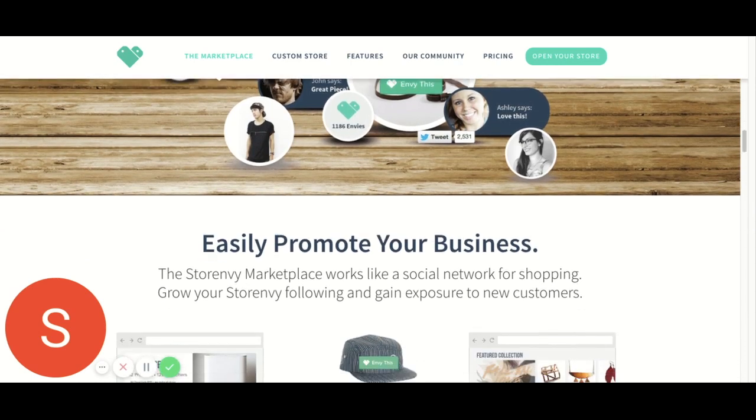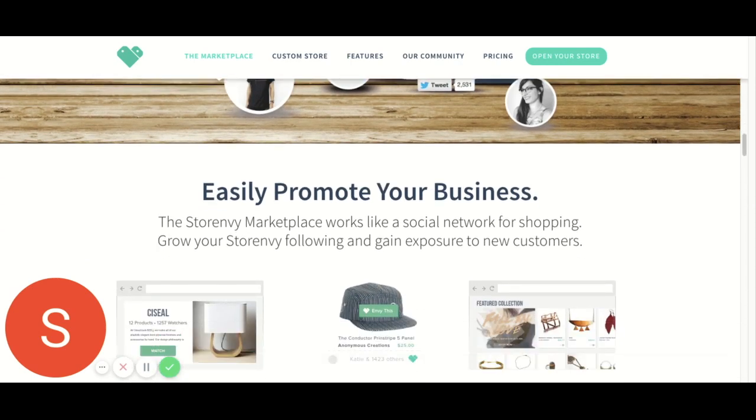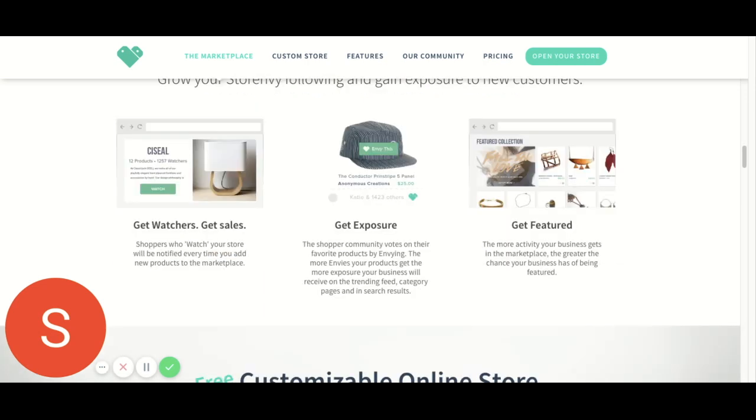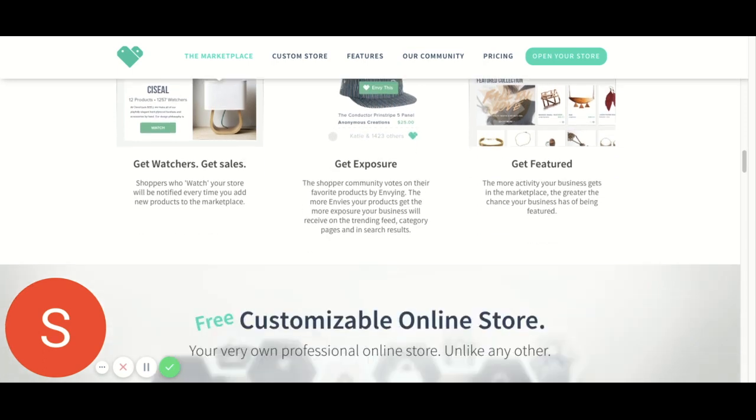You can easily promote your business. The Storenvy marketplace works like a social network for shopping. Grow your Storenvy following and gain exposure to new customers. So you get watchers, you get sales. Shoppers who watch your store will be notified every time you add new products to the marketplace. You get exposure. The shopper community votes on their favorite products by envying. The more envies your products get, the more exposure your business will receive on the trending feed, the category pages, and search results. And then there's the option of getting featured. The more activity your business gets in the marketplace, the greater the chance your business has of being featured.